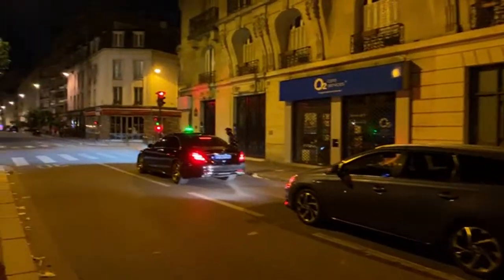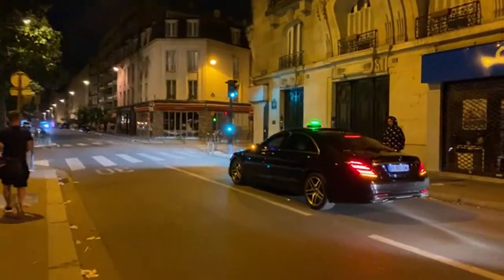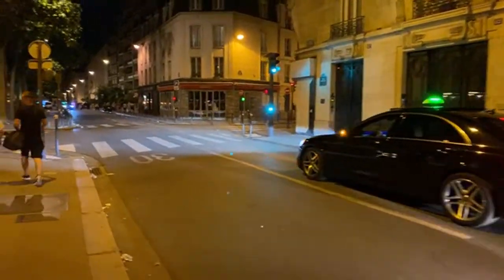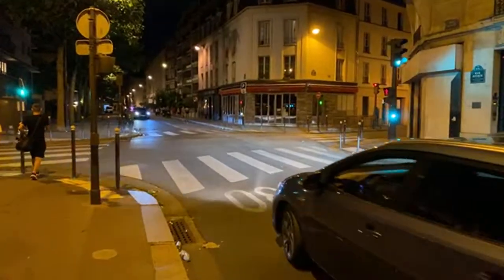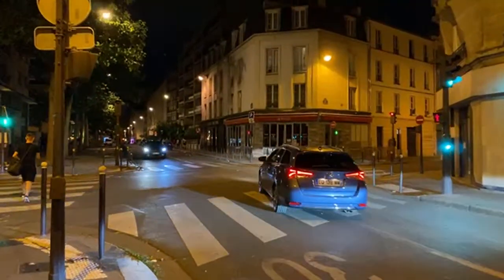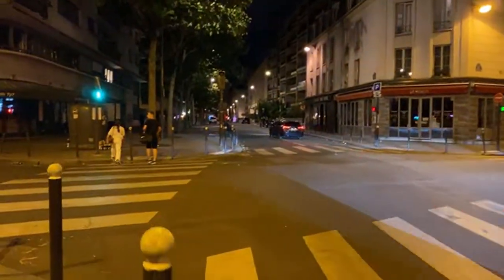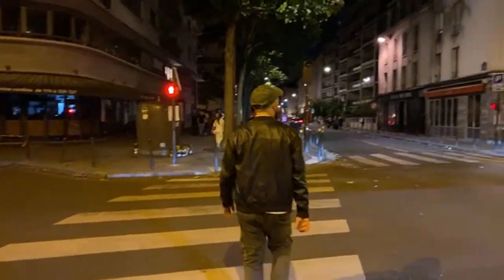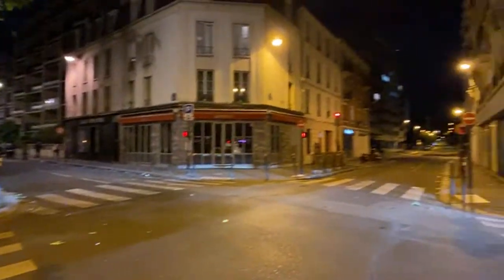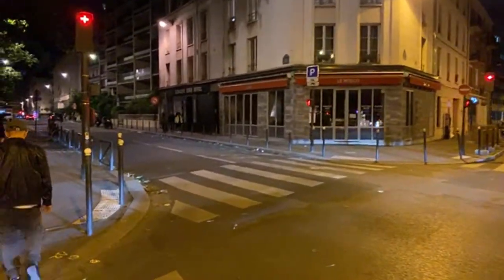Yes, I really like crepes as well. Normally Paris is a lot more busy, I would say, crowded. But because it's late and also because the streets are closed.